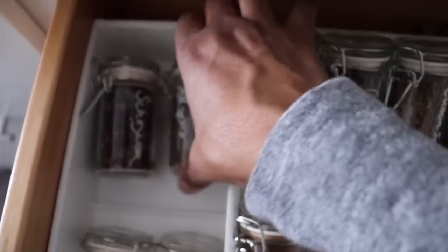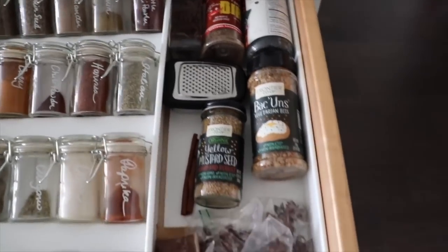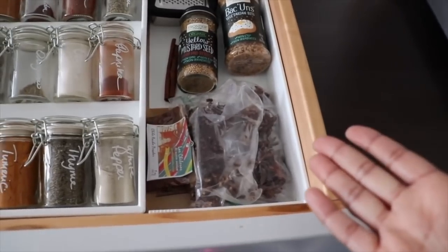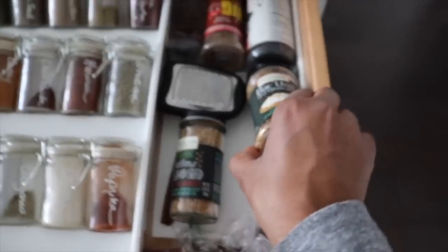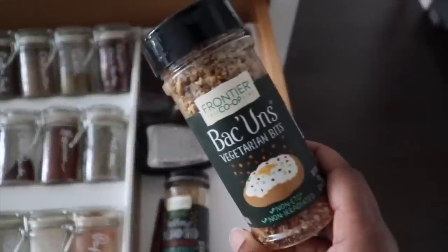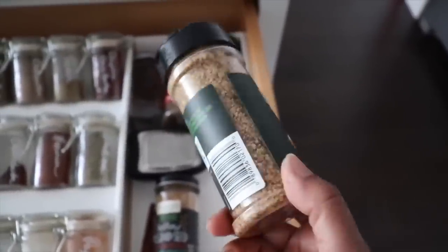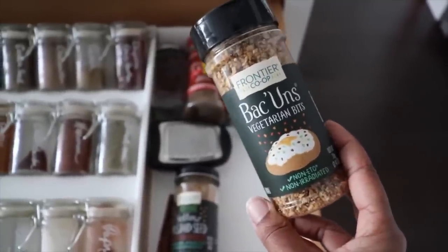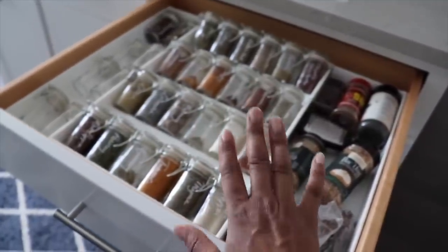I mean, allspice, let's be honest, I hardly ever use this, but he got a little spot over here as well. And these are the things that are kind of awkward sizes that don't fit. I'll figure this out at some other point. I'm not really super worried about it right now. Anyway, these are vegetarian bacon bits. They're not good. I'm going to try them a few more times, but so far, I'm not liking these. All right, so that's done, and I'm going to jump into the pantry.